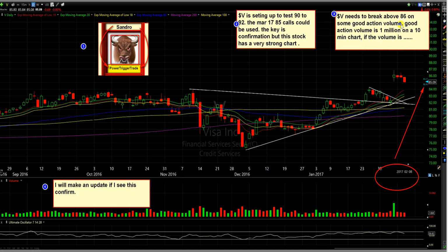V needs to break above 86 on some good action volume. Good action volume is 1 million on a 10-minute chart. If the volume isn't strong enough in the 86 area, this stock might close in the 86 area. We'll need to see it base above 86, and look for power towards 86.5 to even 87. The key is we need to see some power and pressure as we are going to these numbers.